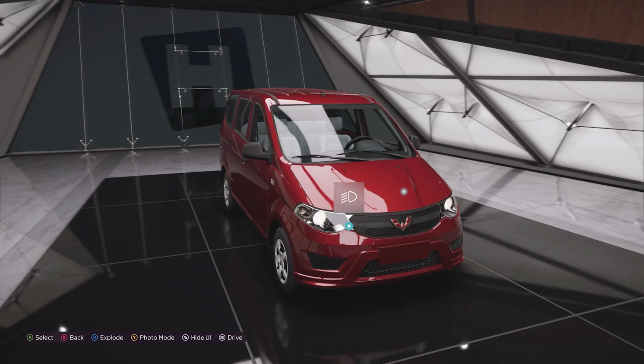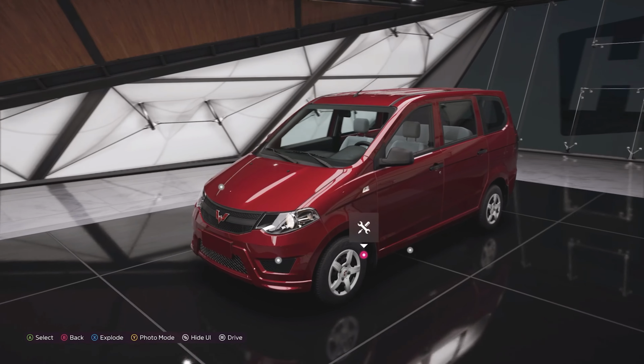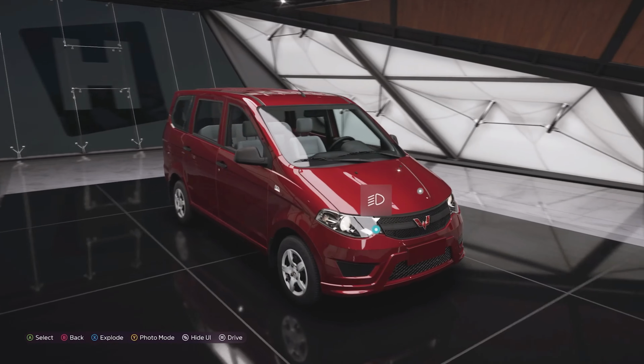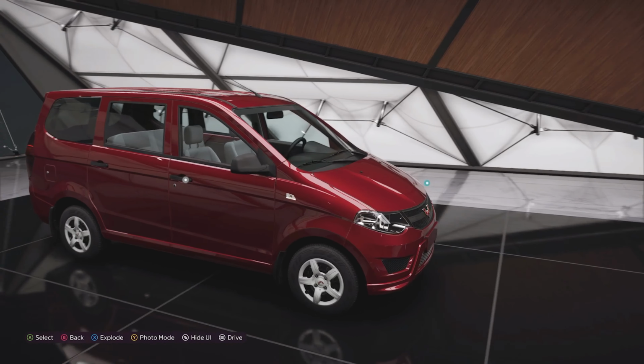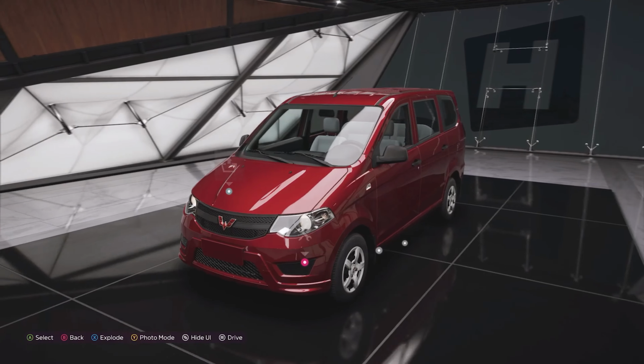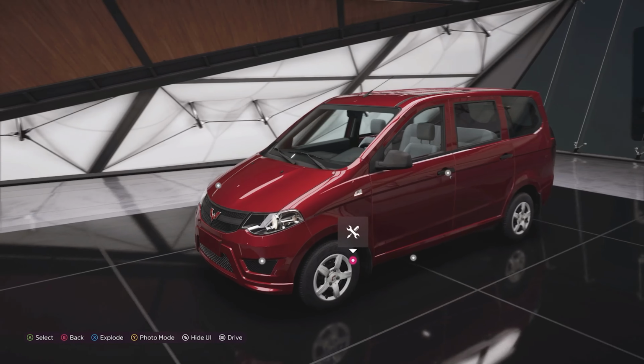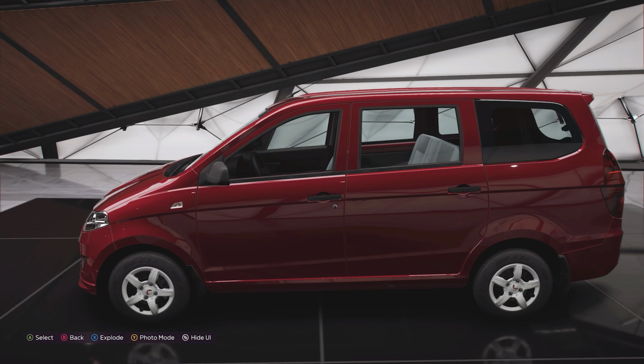And yeah, it's overall a fairly decent, low-cost way of getting about. It's nothing spectacular, but quite frankly, given it's from China and I don't have much knowledge about Chinese cars, I was kind of maybe expecting a little worse, but it doesn't look bad at all. Certainly worse looking vehicles on this game.